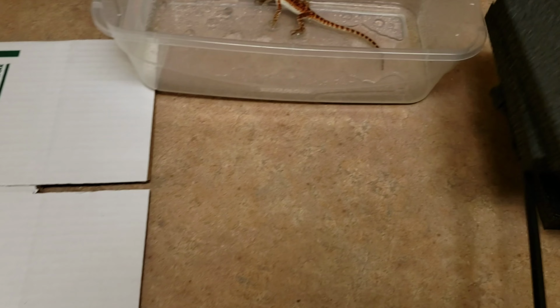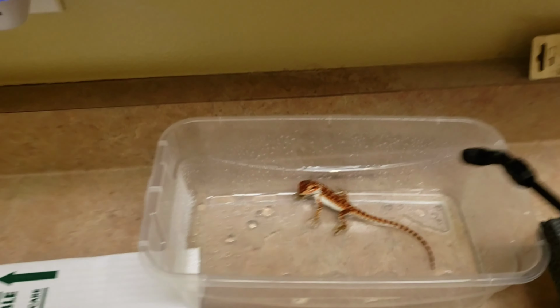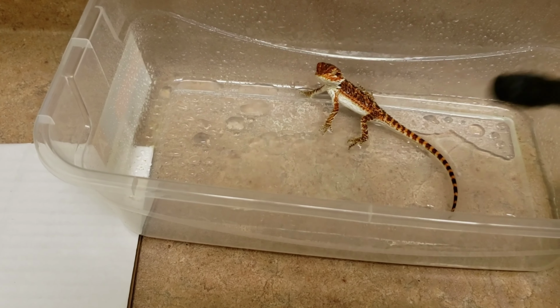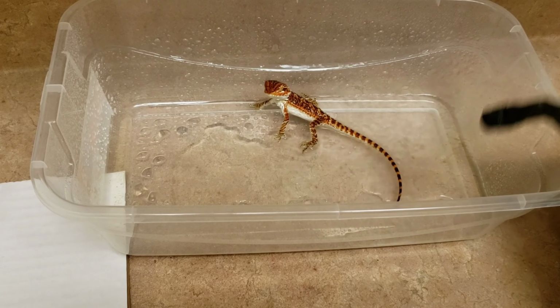One of the last Red Monster males is going out. It's not full Red Monster, but it's a half. He's going to Iowa, so I'm giving him hydrator right now. I'm about to get the heat pack ready because the heat pack is required in this shipment.